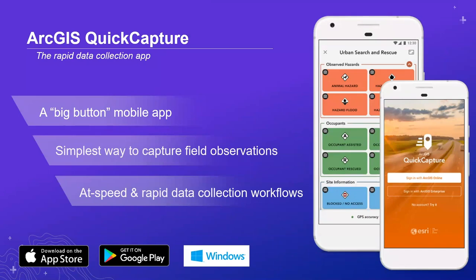So Quick Capture, the easiest way to describe it is a big button mobile app. That is definitely true. It is designed for creating an interface that's got very large buttons that are easy to find. There's not a lot of form to navigate through, say like with Survey 123. There's very little interaction with the map that you might do, say with Collector. It's the way to keep field data collection as simple, as straightforward, and as fast as possible, hence the name Quick Capture. Also intended to be used with at speed and moving data collection workflows. So whether you're walking, biking, in a car, in a plane, in a boat, moving along, you can use this tool to collect that information.